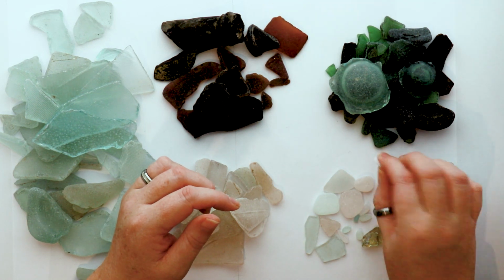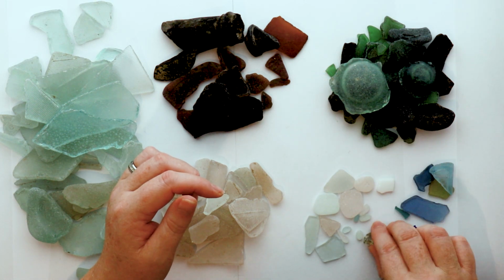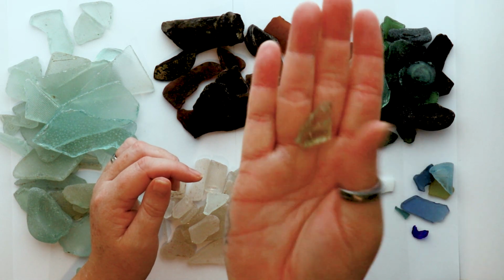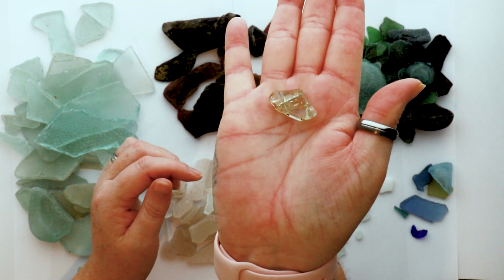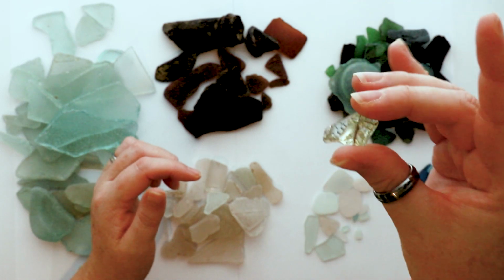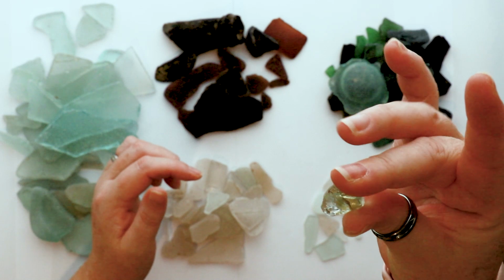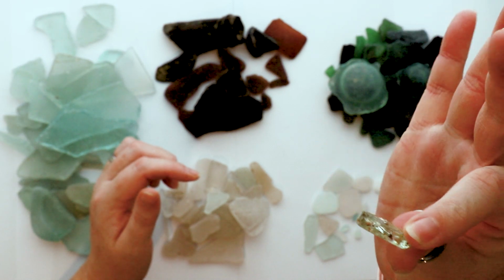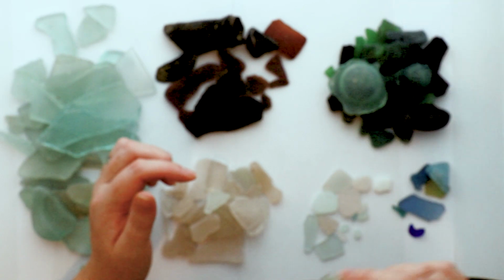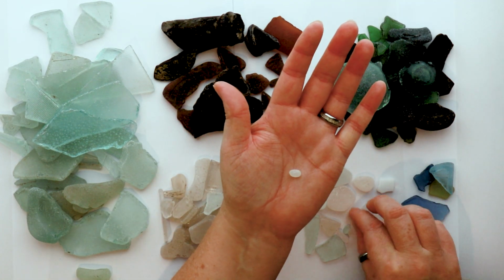Found a piece of white milk glass. This is a piece of security glass because it's got the wire embedded in it, but it looks quite pretty because obviously I think some water's got in and the wire has started to rust, and it's given it a kind of yellowy colour, and in the bright sunshine it's actually quite pretty.